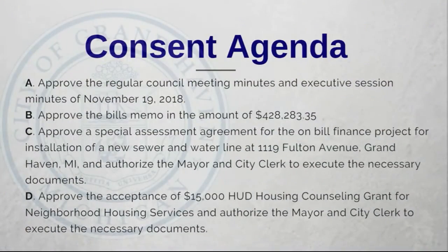This is to approve the regular council work session and executive session minutes of November 19th, 2018. Approve the bills memo in the amount of $428,283.35. Approve a special assessment agreement for the on-bill finance project for installation of a new sewer and water line at 1119 Fulton Avenue, and authorize the mayor and city clerk to execute the necessary documents. Approve the acceptance of a $15,000 HUD housing counseling grant for neighborhood housing services, and authorize the mayor and city clerk to execute the necessary documents.